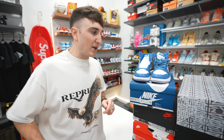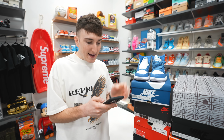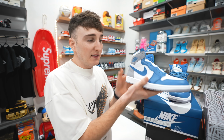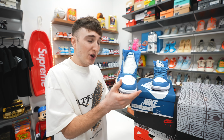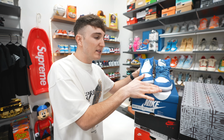Now, if we look at different apps, they're probably going for under retail because you can get them at the mall. Right now, size 9, $173. That's basically retail. One thing I'll say about this shoe, this is a good colorway. It's not like an OG Chicago, whatever. The quality is pretty good on the sneaker, and to get it for retail, I think this is a great purchase right now.